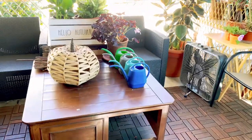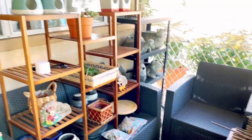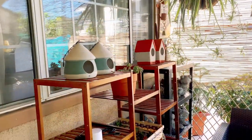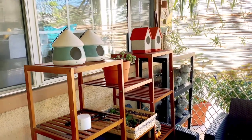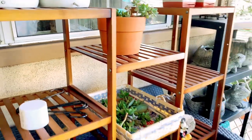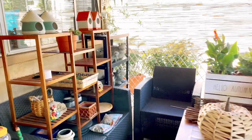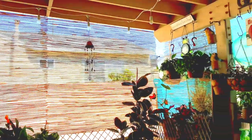the table is clean. And I put first all those hanging house, bird nest, on this side. This one, I'm still thinking where to put until the flooring is done. So I told you yesterday that the remaining reed fence, I put it here.